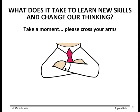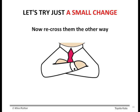Go ahead and fold your arms. All right, thank you very much. All right, and you know what's coming next. Please fold your arms or cross your arms the other way.